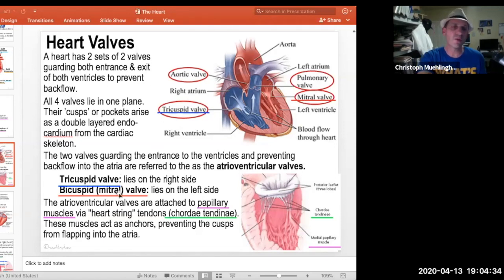And then another term they also use for the left one is mitral valve, because two flaps, if you put them upside down, it looks like a bishop's mitre, and that's a hat, the bishop's hat. So that's an old, old term, mitral valve. But that goes all the way back when, in Italy, when they started giving names to all that stuff.